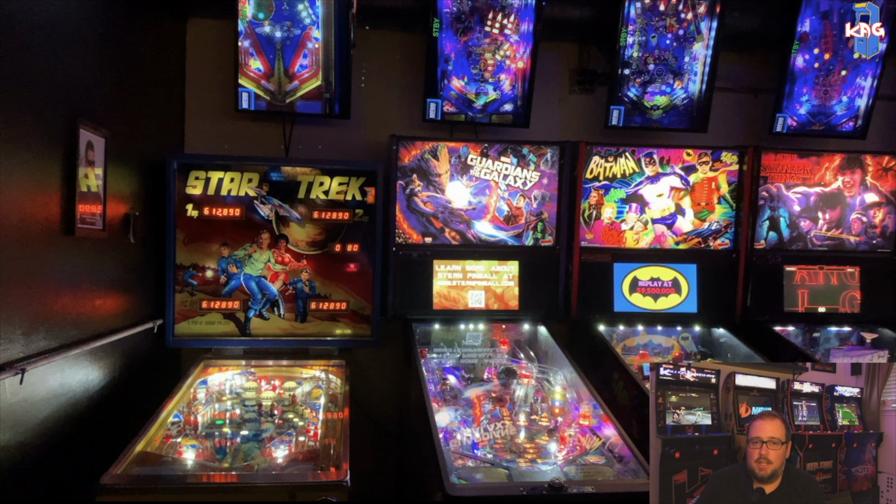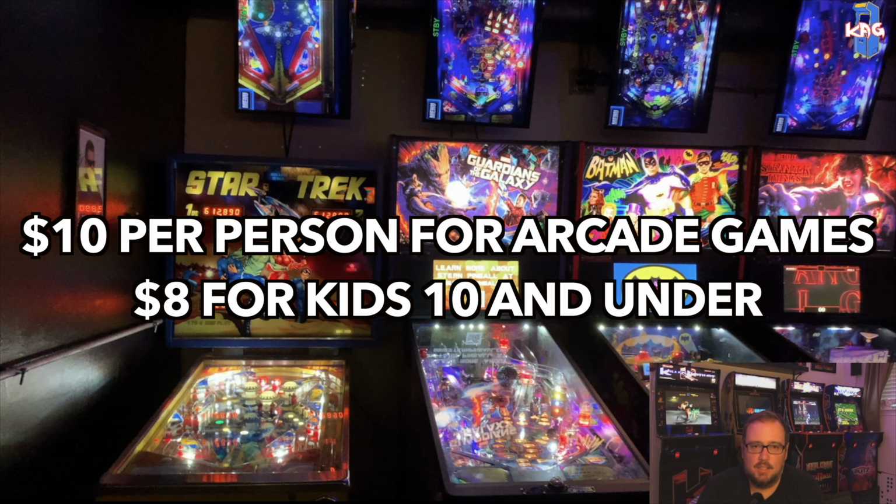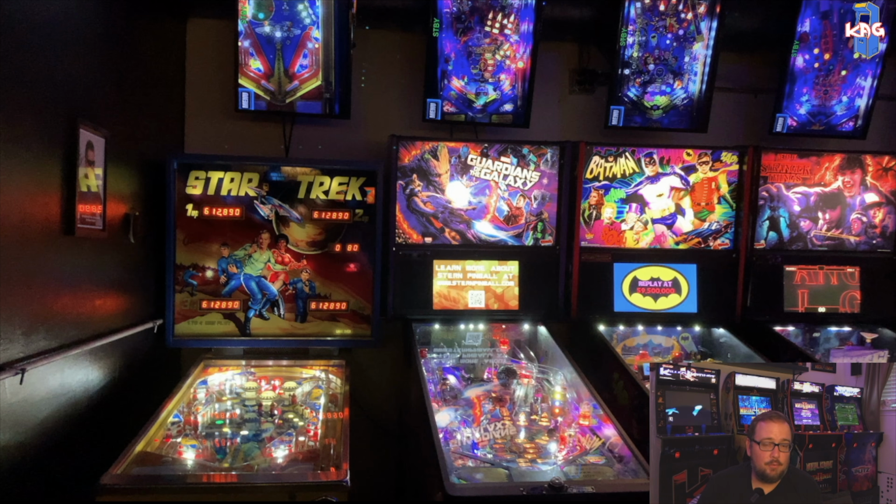I should also mention that you do pay to get into this arcade. It's an entry fee. I'll put it on the screen. I can't remember how much it was, but you pay to get in the arcade. Everything's on free play except for the pinball machines. The pinball machines I think are about 50 cents a play, but I'm okay with that.